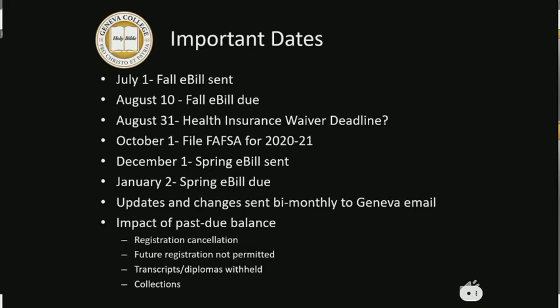And then any changes throughout the year that are made to your charges or to your financial aid will be reflected on your student account, and you'll receive a bi-monthly email if there are any updates or changes. So again, it's really important to be watching your Geneva email account for anything related to your Nelnet or financial aid.